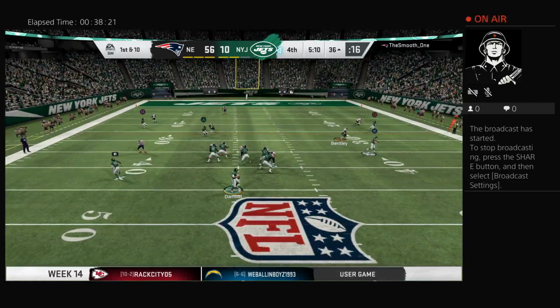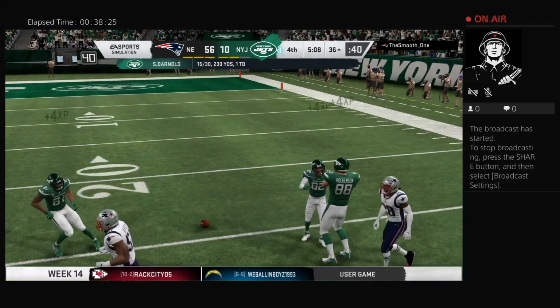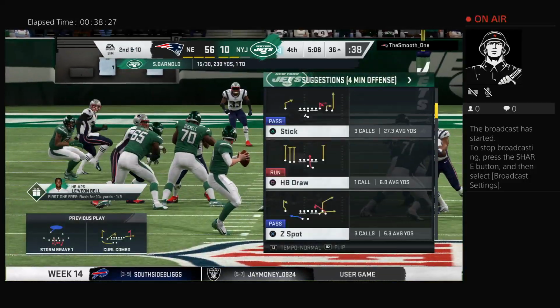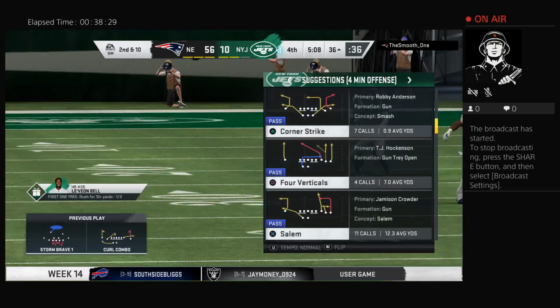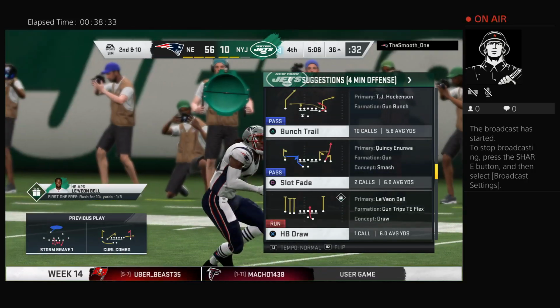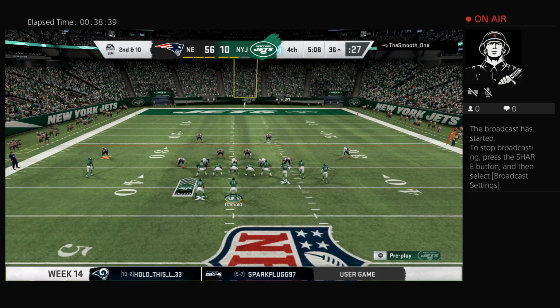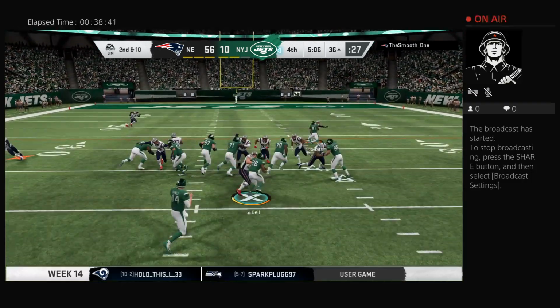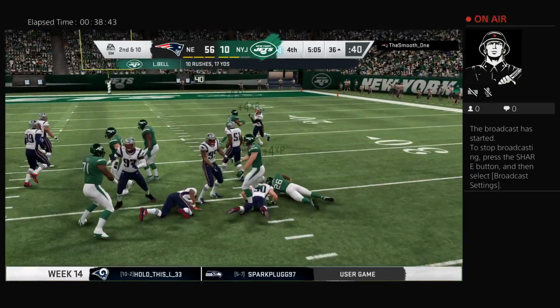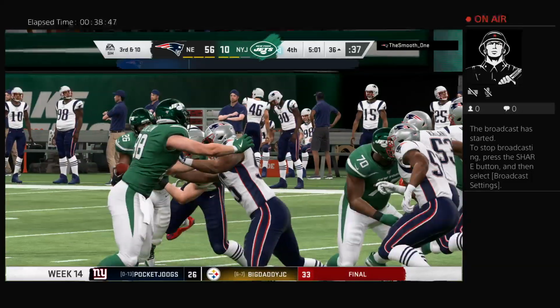On 1st and 10, Darnold. And a scary incompletion, almost picked off. It would have been their first INT of the game. Instead, 2nd down. Another pass attempt, another incompletion, and they're just a little over 100 yards passing here in this game, so defensively, pretty good job. Definitely, because they were never really able to get the ball in the hands of their playmakers, so a lot of credit to the defensive game plan and especially the execution.